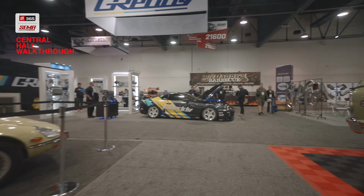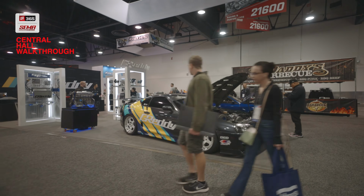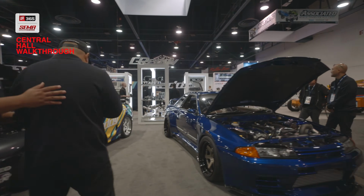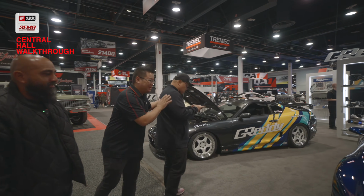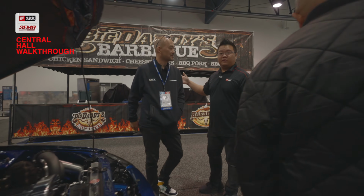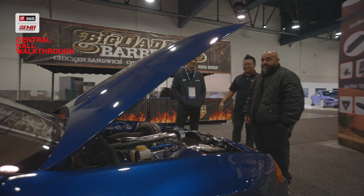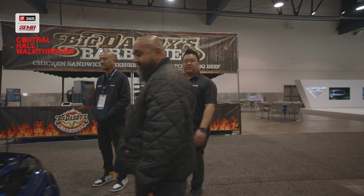So here, we got some movement over here at the Greddy booth. So we got the Mark IV Supra here. Absolutely gorgeous. When I say absolutely gorgeous, I'm talking about this lovely Steve Wong here. Oh, that's right. So we're here with Kenji. Stay tuned, we will be doing an interview later today. We're gonna go over the ins and outs of all the years of SEMA, all the nitty gritty, all the hard work and all. So stay tuned. We'll definitely cover this R32 a little bit more from Garage Active.